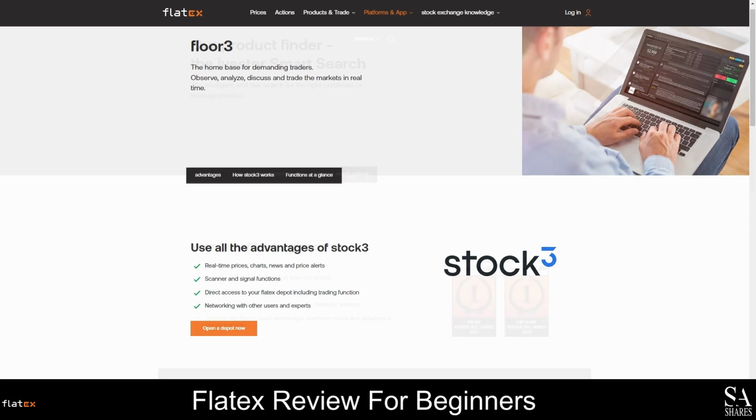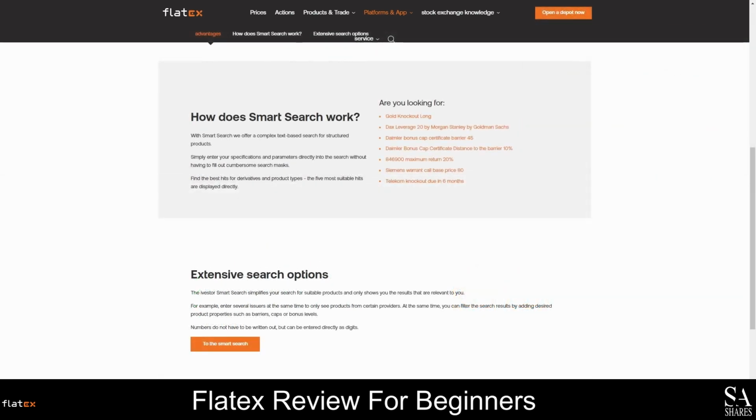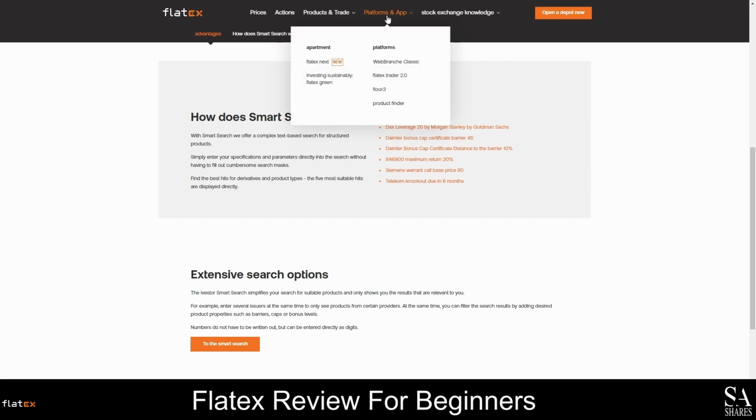You can also use the Product Finder application to help you find products that are relevant to your trading strategies and goals. This intuitive application uses smart search technologies to make automatic recommendations without the need to use complex filters. You can find out more information about the tools and platforms this broker offers under the Platforms and Application tab.